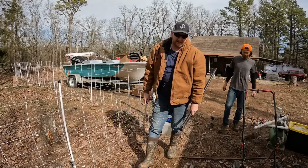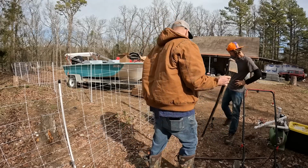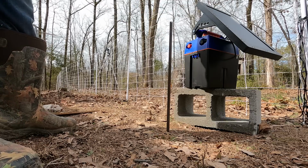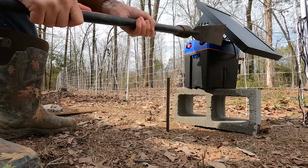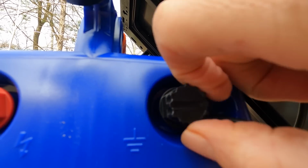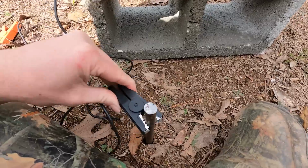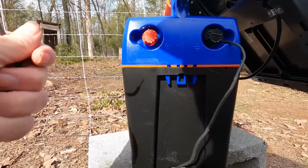Another thing that it did not come with is a grounding rod, so we just had to cut one and make one. And we will connect this to yonder. Next, we will get some power of what's happening.